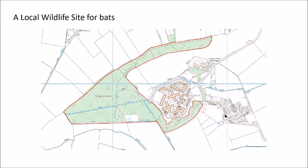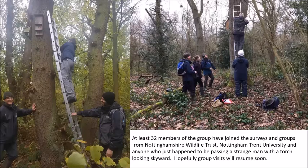And I believe this may be the area where I wouldn't be surprised if there's a soprano pipistrelle roost or two in there. We know there's a whiskered roost somewhere down the south of the wood in one of the nearby villages. So perhaps that's whiskered bats coming to forage. Who knows?